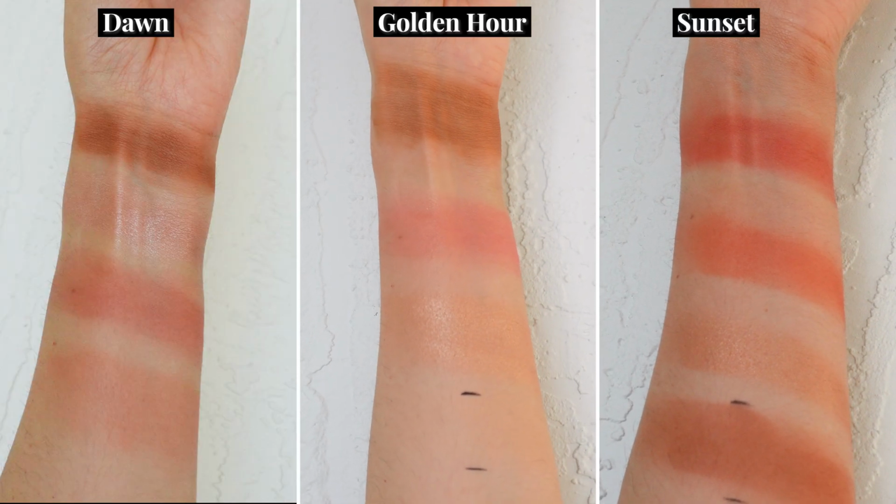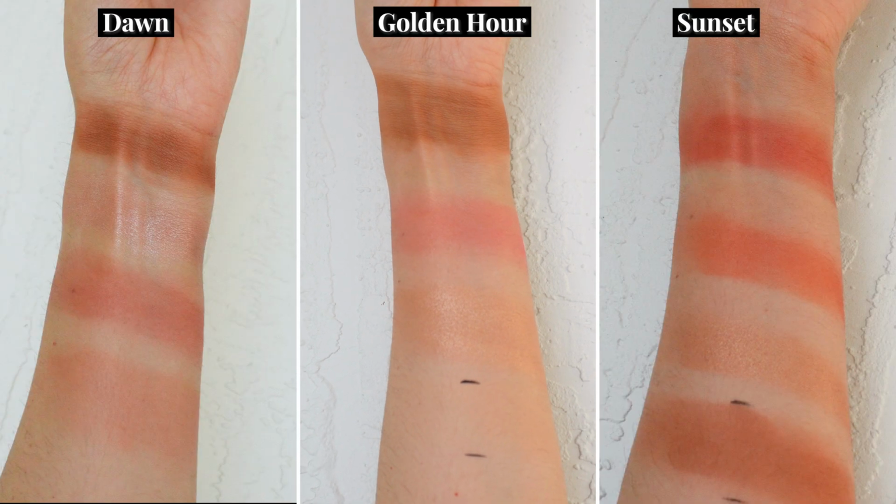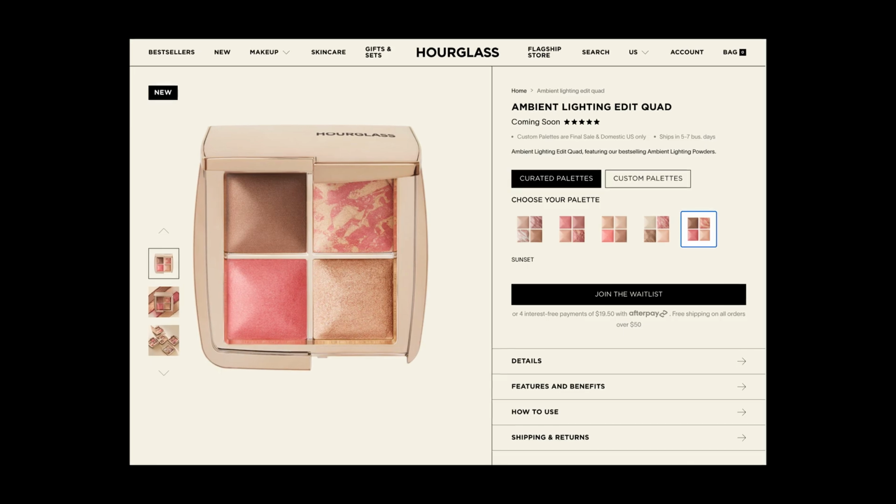The Sunset palette, the deepest of all the palette options. Gorgeous shades, but way too pigmented for me, as expected. I plan to return this one. I'm not gonna get any use out of it.